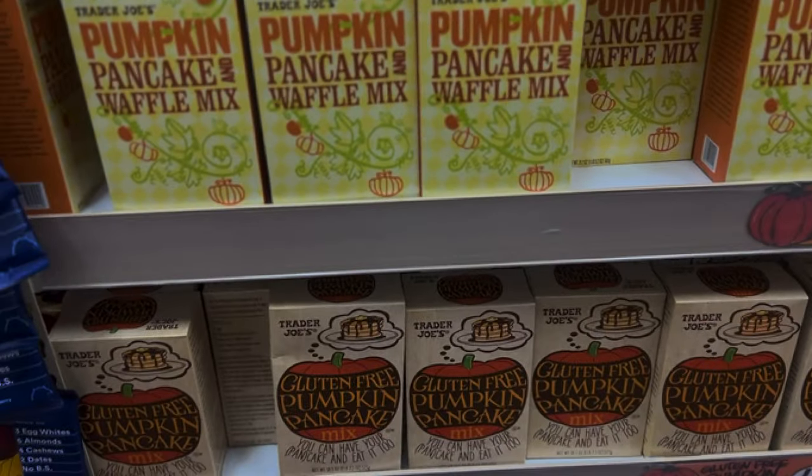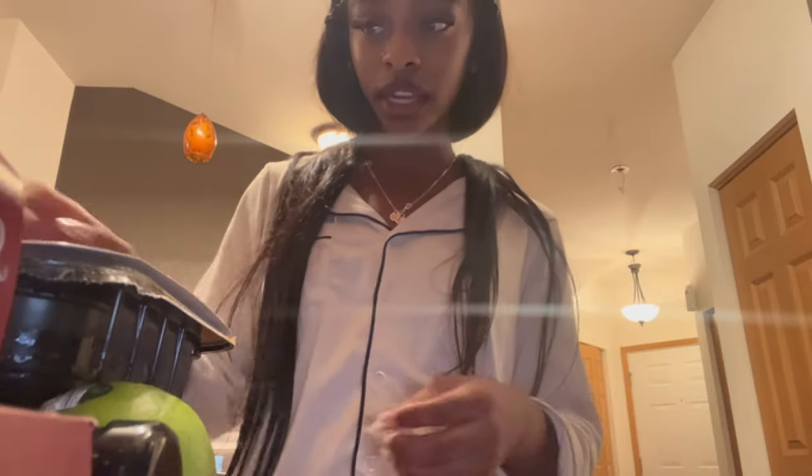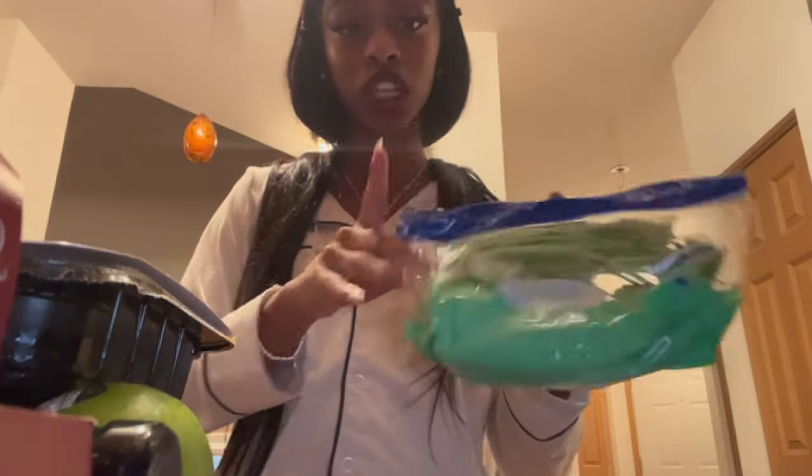Hey y'all, so I just made it back home from Trader Joe's, and I'm about to show y'all what I got. So we got some cilantro because I got these birria tacos. Don't mind my missing nail, but can't wait to try. I think I've had these before. They're pretty good.